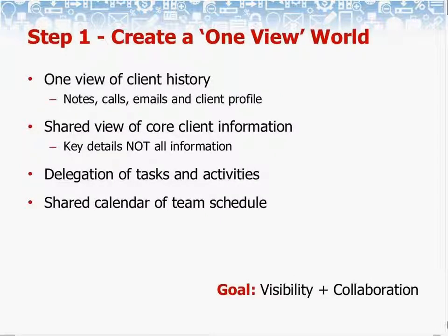Step 1 in creating a one-view world is, as I mentioned earlier, creating that one view of client history. So all notes, all calls, all emails, and of course all information recorded on the KYC and any other forms that you're presenting to your clients, having all that information inside the CRM and being visible and easily accessible from wherever you are.